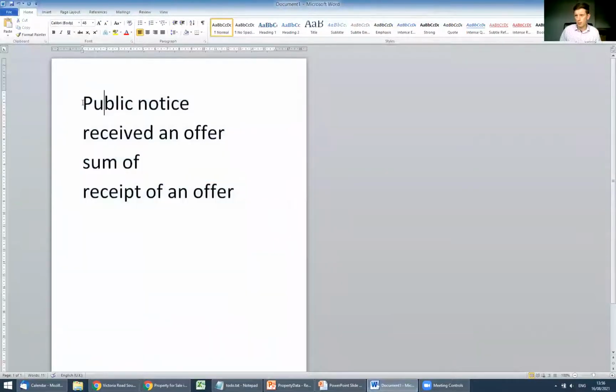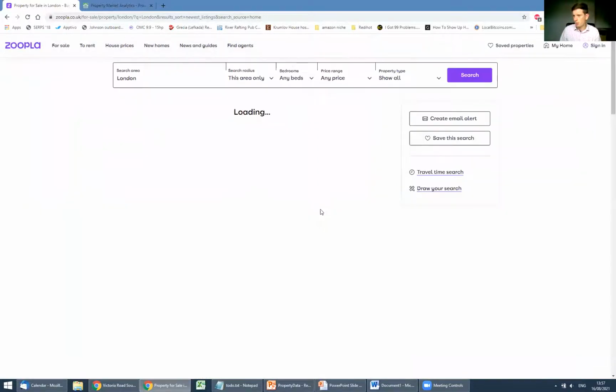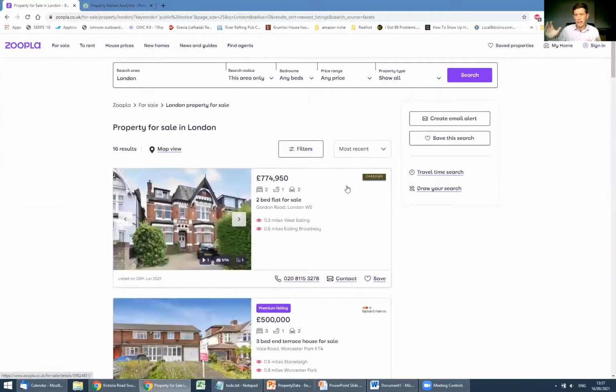You can use in each line the kind of search that you would use. These are words that they have to place inside these adverts to show that it is a repossessed property and that they have received an offer. The first one you can see at the top there is "public notice". So what you do is simply use speech marks around each side of it to make sure it limits it just to that search, which is public notice. You can see I've already done that here before. What we're going to do is click update results, and this now limits it down to just those properties where they've got a notice on them.